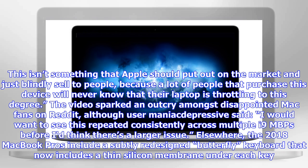This isn't something that Apple should put out on the market and just blindly sell to people, because a lot of people that purchase this device will never know that their laptop is throttling to this degree. The video sparked an outcry amongst disappointed Mac fans on Reddit, although user Maniac Depressive said, "I would want to see this repeated consistently across multiple i9 MVPs before I'd think there's a larger issue."